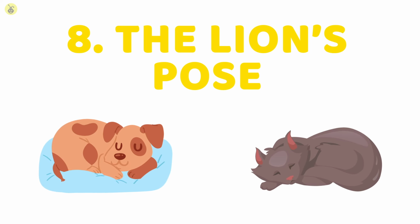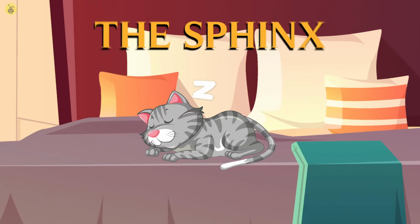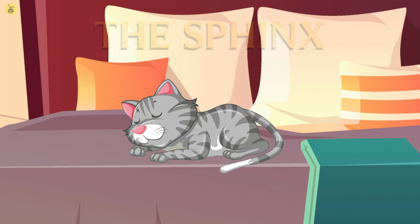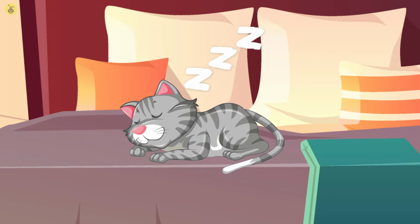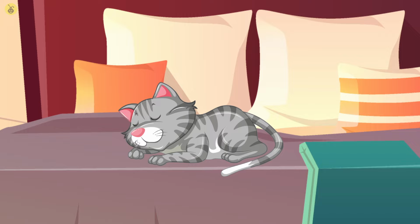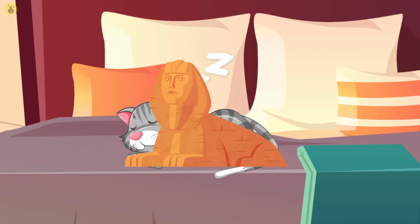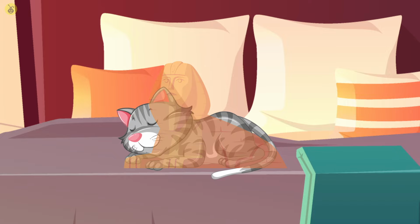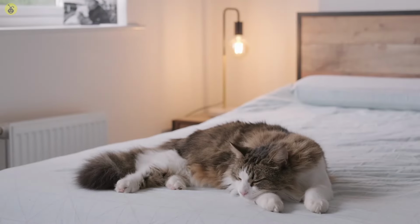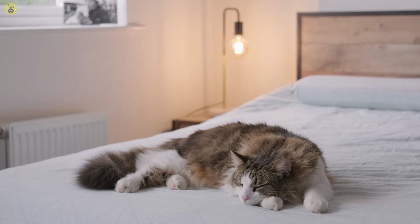Number 8. The lion's pose. You can cancel that trip to Egypt because your pet's bringing the Sphinx to you. The lion's pose, as the name suggests, is one wherein your pet rests their head on their front paws. Their back legs are tucked away at their side. The pose looks like how you'd expect the Great Pyramids of Egypt do. This pose denotes that your pet is resting, but not necessarily sleeping.